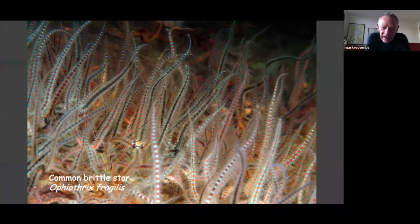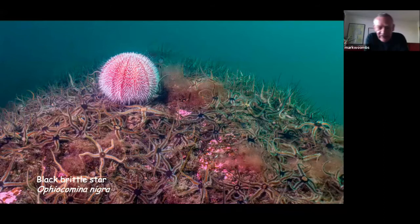And here, if we go close up, we're now looking closely at the arms, the little banded arms of the common brittle star, Ophiothrix fragilis. And often this is associated with the black brittle star. So here we've got Ophiocomina nigra, the black brittle star. You can see how they tend to stay together with their own species rather than mix. So these are the black brittle stars, big numbers, maybe not quite as big numbers as the common brittle star.